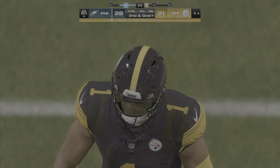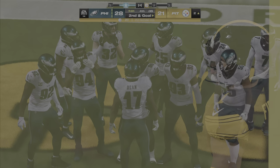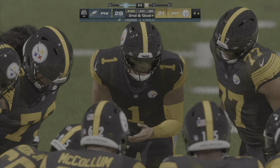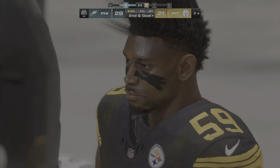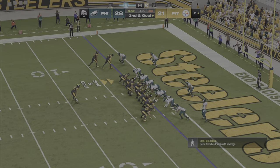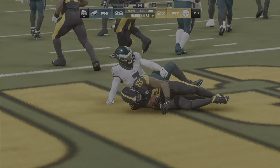3 yards is the gain that time, 2nd and goal. Completion was given up, but that's why you play zone defense, so that you can have people around the ball when it's caught and you don't give up much run after the catch. From the 2 now, 2nd and goal. They'll try to run with Harris. And he's in. Touchdown, Steelers.